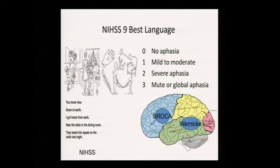And if they completely ignore this part here, then you're going to pick up at this point they probably have a visual neglect. They are looking at the picture, but they're only seeing half the picture. So this is another thing you're going to be looking at the same time.